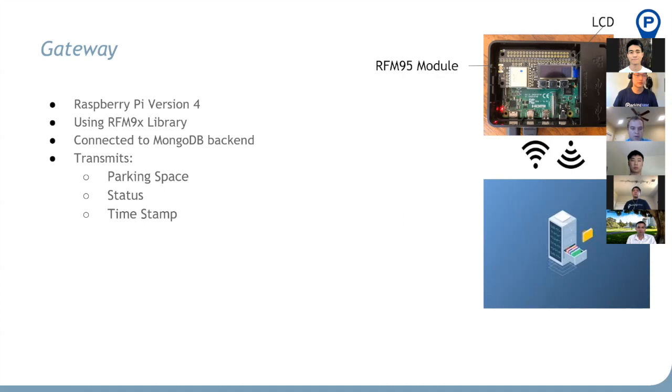We programmed this using the RFM9X library and it is connected to a MongoDB on the back end. The gateway is responsible for receiving and transmitting 3 pieces of information. The first is where the parking space is located, the second is the status of the parking space, and the third is a timestamp at which this status was received.